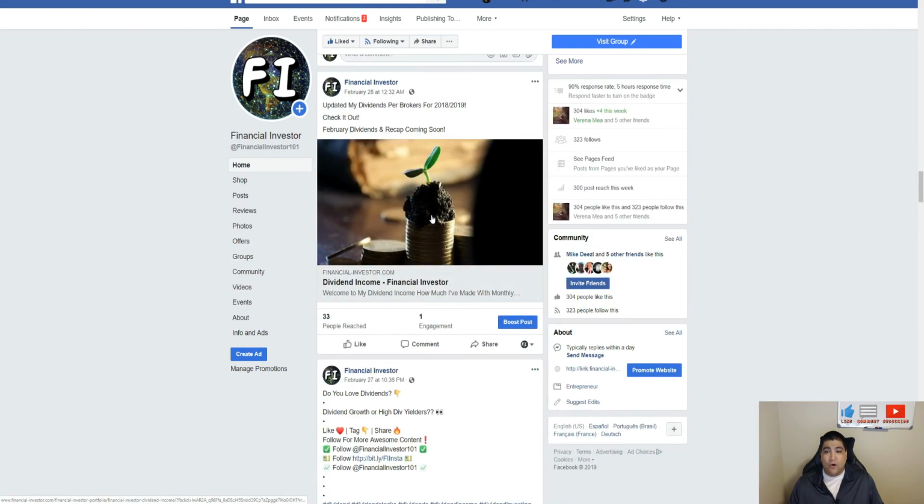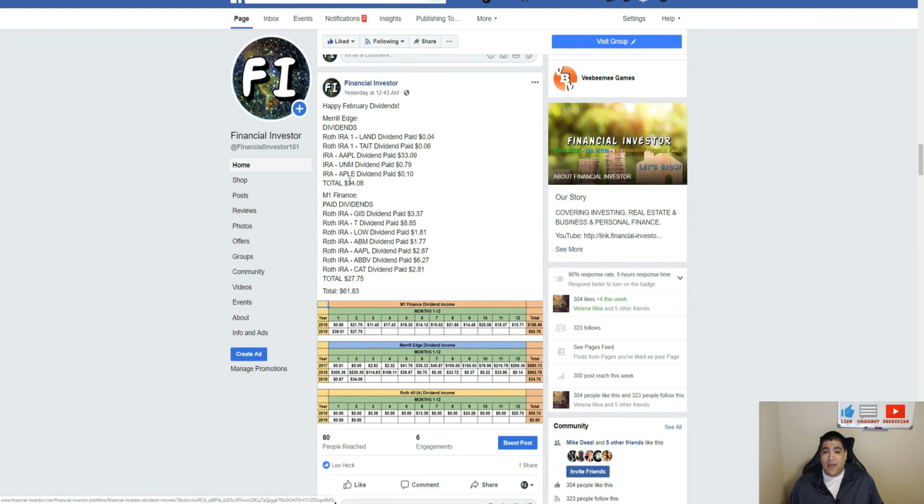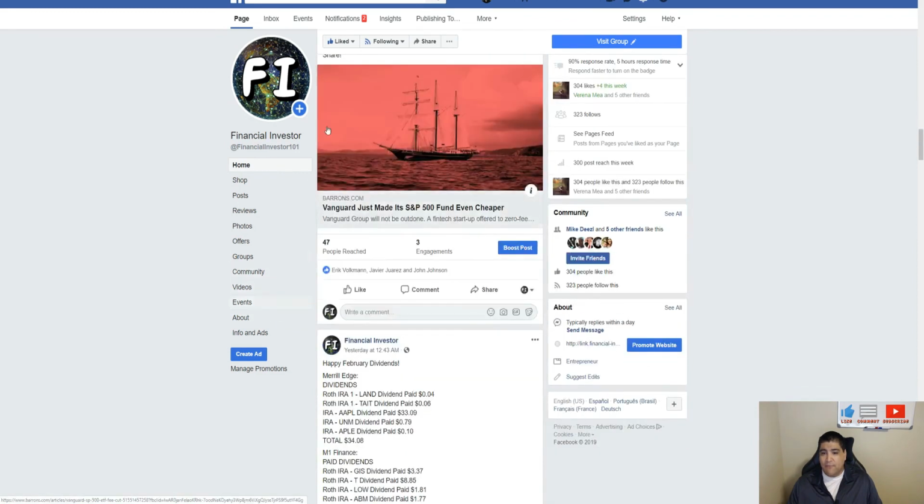I've been updating my website, so all my dividends are currently up to date from back in 2017 until February 2019. That is completely up to date. Here's a picture of how many dividends I have actually received. In February, I made $34.08 from Merrill Edge and $27.75 from M1 Finance. The total for the dividends between Merrill Edge and M1 Finance was $61.83. I also made about $20 of interest from my Marcus no penalty CD, and I got my rent check for my 3 rentals. Plus I got paid by YouTube, which was really nice. So a bunch of little things combining.